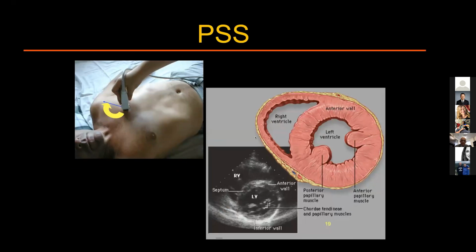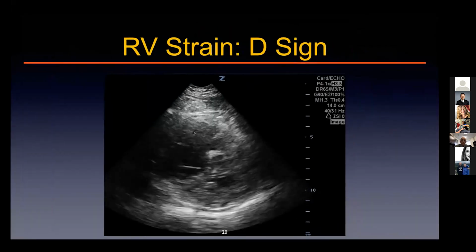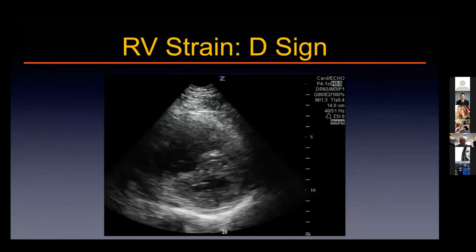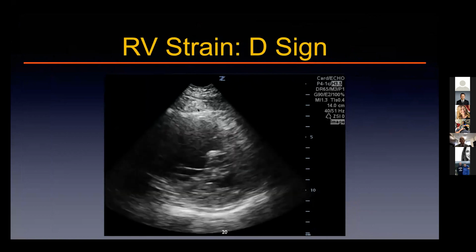And in the parasternal short axis view, the left ventricle should really be taking up the majority of the view, with the right ventricle being draped over the LV and having an ovoid appearance. As opposed to this view in which the RV is significantly larger than the LV. And due to the increased pressures in the RV, you can actually see some flattening of that interventricular septum known as the D sign.